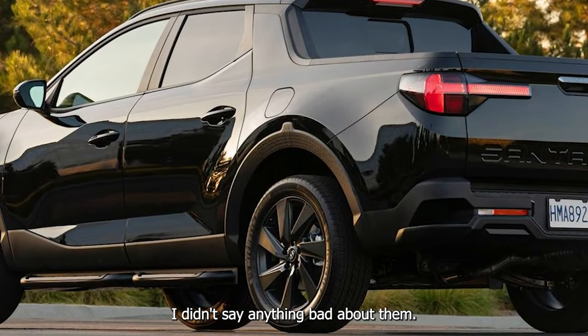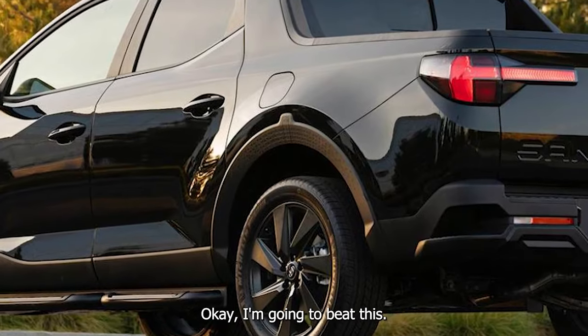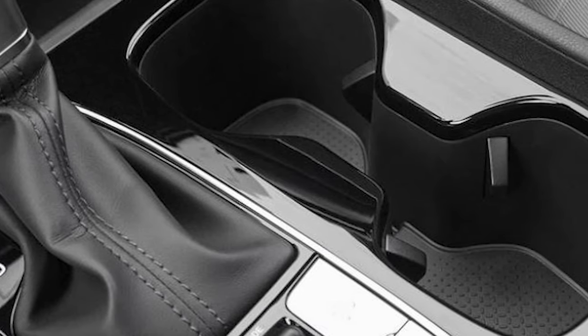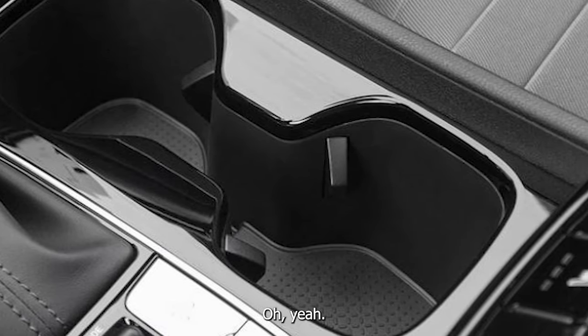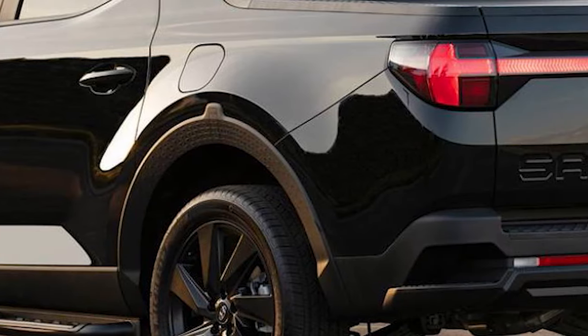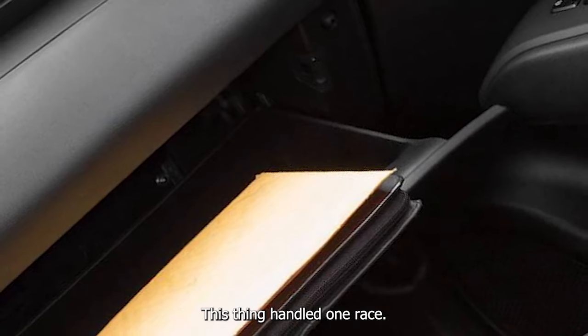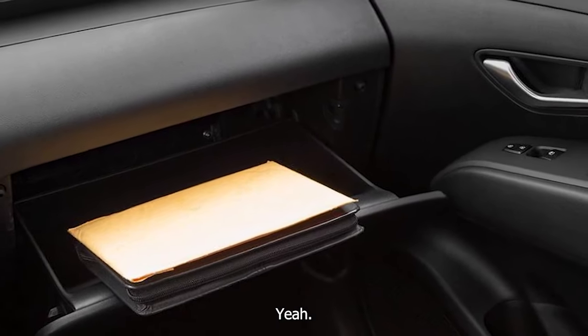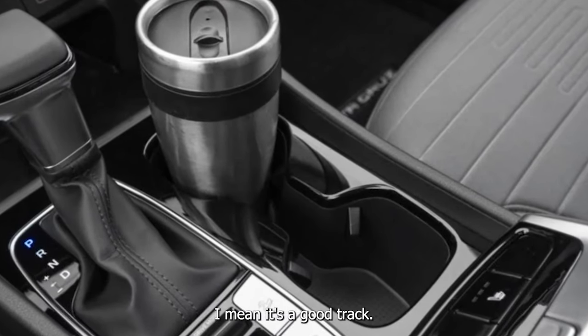I didn't say anything bad about them. Okay, I'm going to beat this. People are going to say, you got 300 pound-feet of torque. Yeah, yeah. I feel like they put better tires on this, and they did on that. This thing handled one race. Yeah, it's fun to drive. I mean, it's a good track.